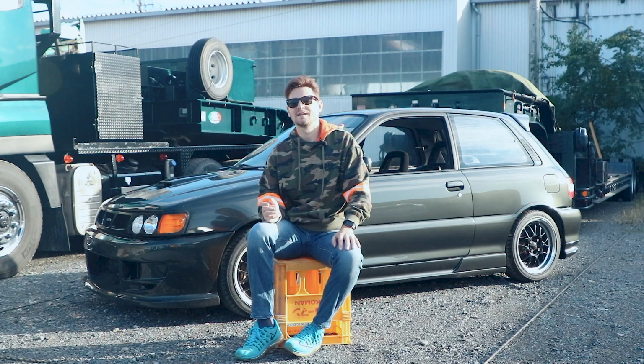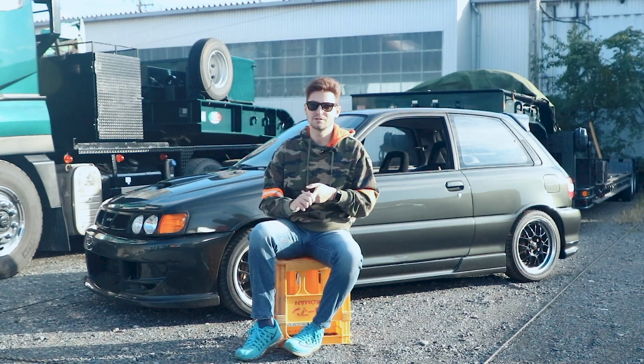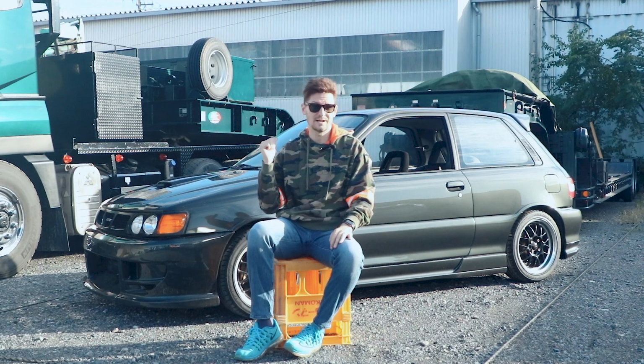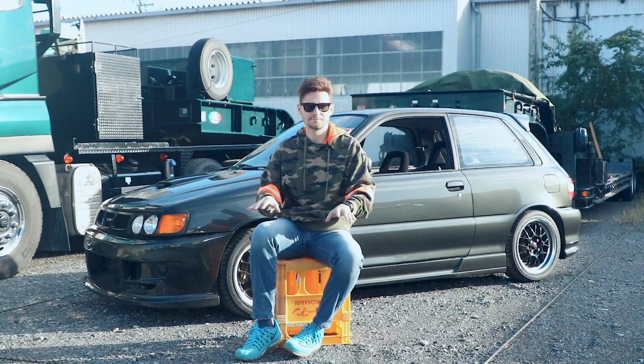Back then we were into Renault 5 turbos, Uno turbos, Fiesta RS turbos, things like that. So for this to enter the scene, it was kind of a game changer.